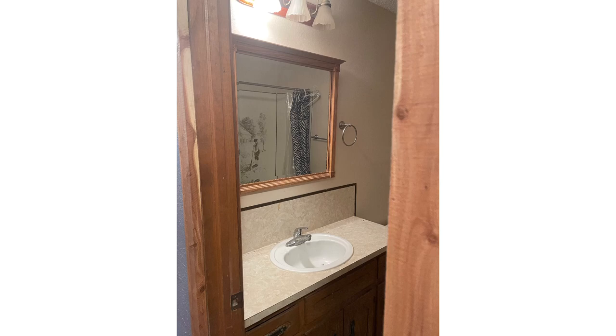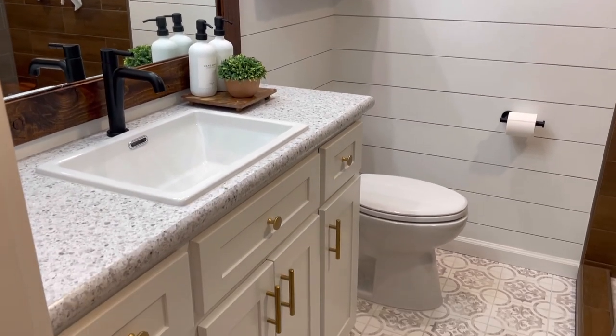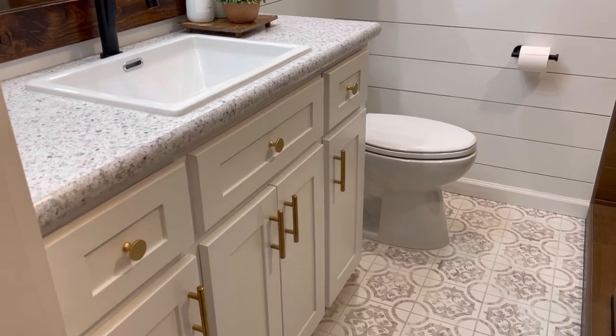And so I'm just going to share just the quick befores and afters of the space. It just blows your mind in a sense of how much of a difference and how this bathroom has transformed.